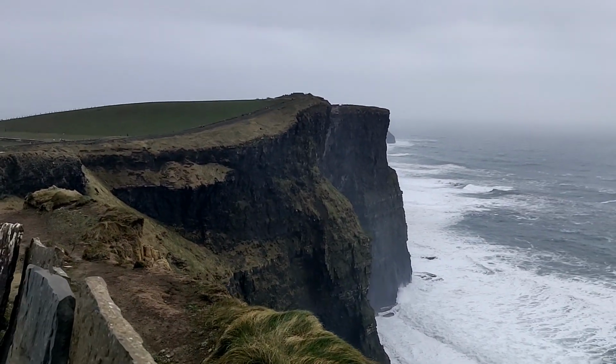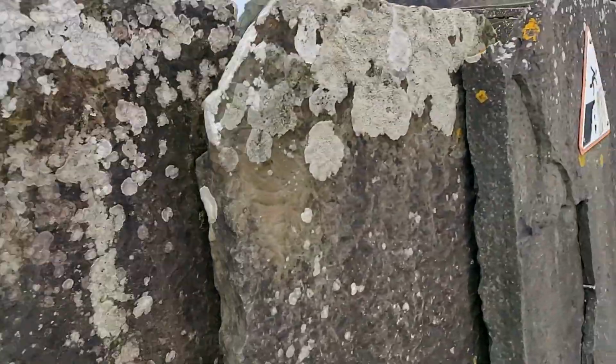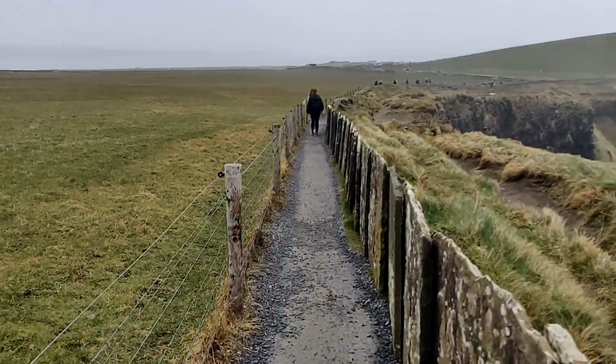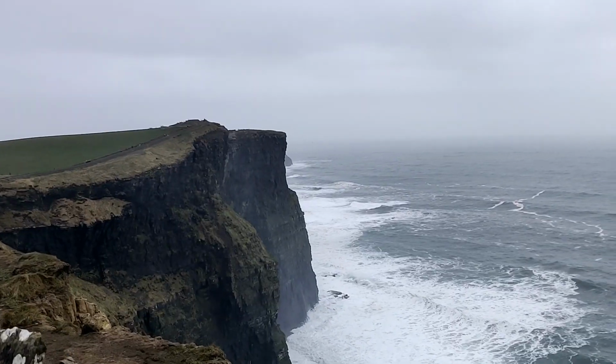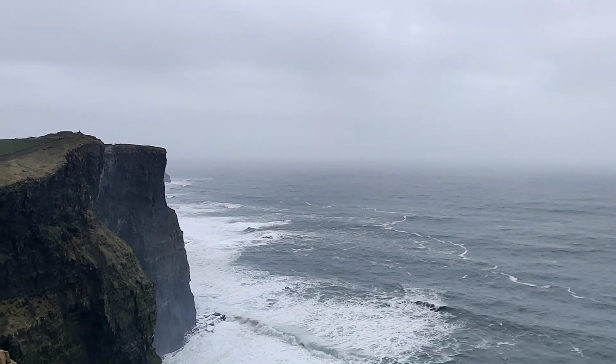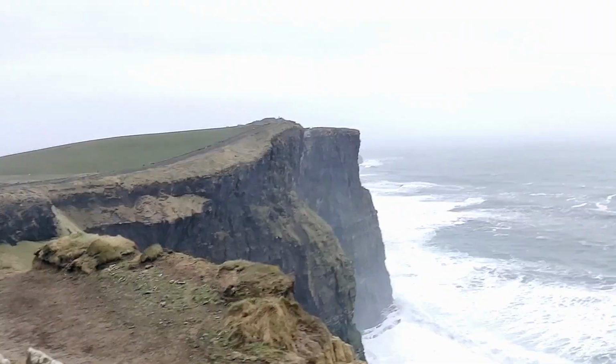You do have to pay to come up here. It's €10. You get the parking and you get the access to the cliffs and also the visitor center. The track can get quite narrow. As you can see here, this is pretty much the narrowest spot, but the problem is you have people coming towards you as well. So it does get quite narrow, but you are in off the edge. So don't let that scare you. You're quite safe up there. But again, if you're scared of heights, this might not be the place to go because it does get quite windy.